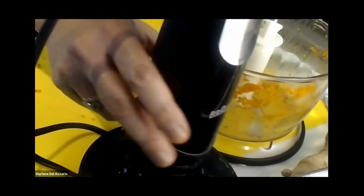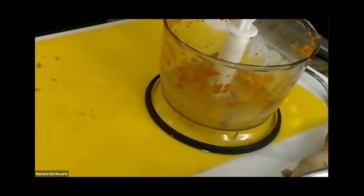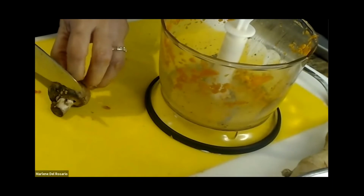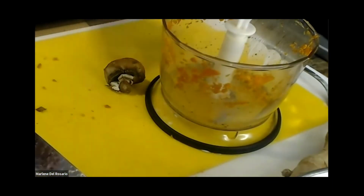Now, by the way, just on the squash, we are simmering, okay? So just check your fire. You don't want it to be on high. Simmering is just a low boil. Okay, let's see for the one.